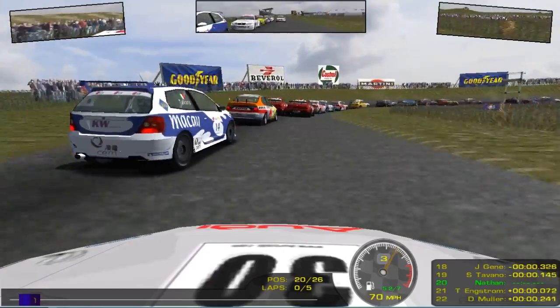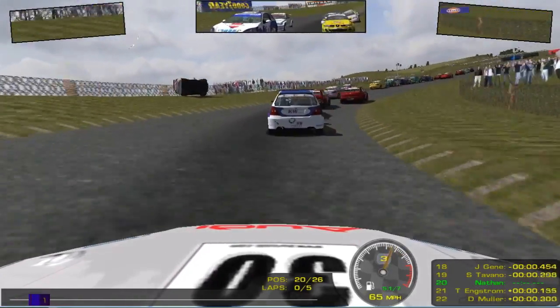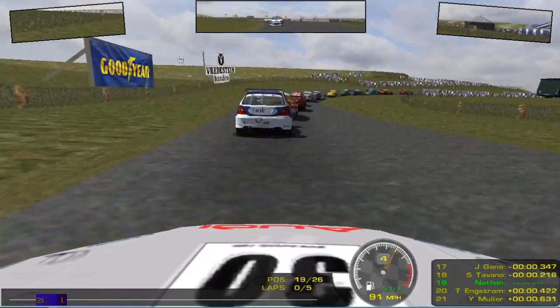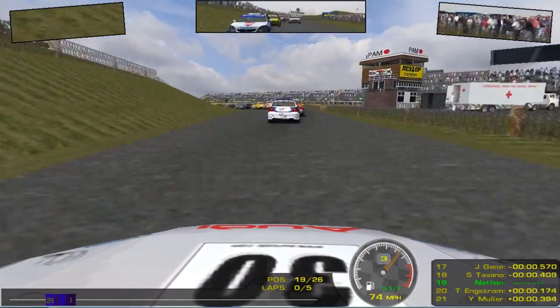We've got Jordi Genet and the Seat Toledo. A couple of Alfa Romeos. I've just been rear-ended. Someone's gone. Is that Valentino Rossi? It is. Valentino Rossi's the first one to go up on two wheels. Why am I not surprised? So I'm up into 19th place now, as it stands.